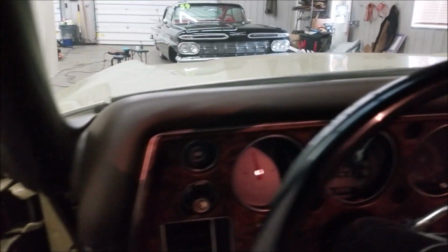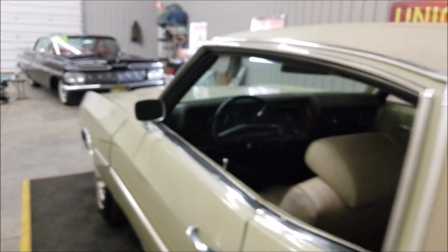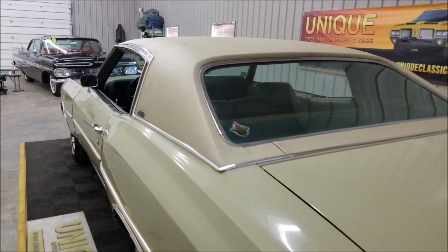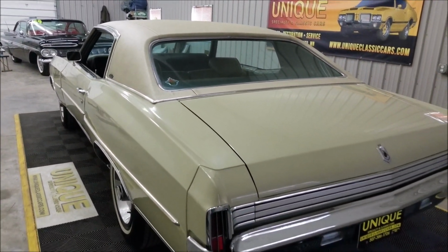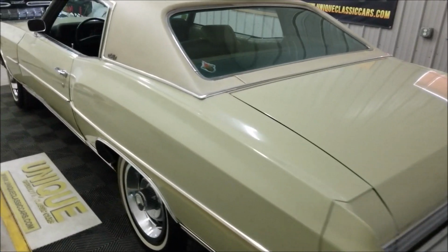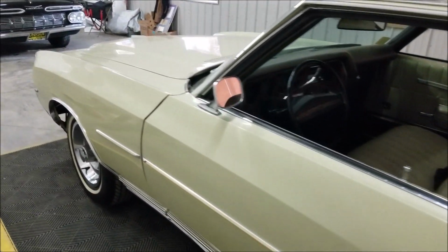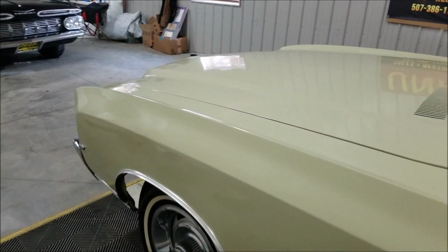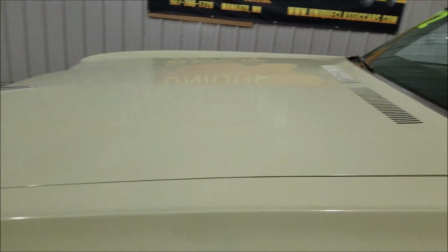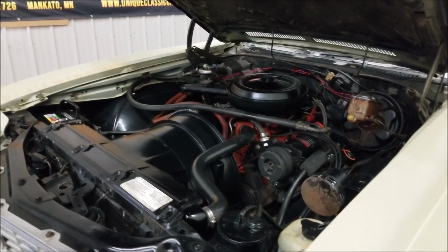Again, you can see the dash is in nice shape. Nice running 350 under the hood. Nothing crazy either. No aftermarket exhaust, anything like that. Just the way you'd expect it to sound when you rolled off the Chevrolet dealer's showroom floor in 1972. I'm going to go ahead and pause this video a second so I can open this rather large, heavy hood, and let's take a look at what's underneath there.